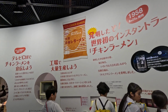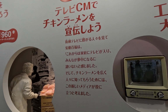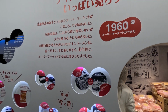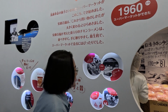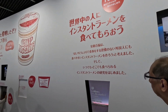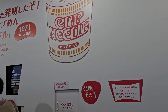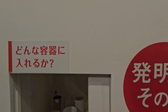Unfortunately, I cannot read Japanese, or at least not very well. So, maybe another day. But for those who can, or those who just want to look at the pictures, we will look. And you may or may not learn. What do we have going on here? Oh, wow.